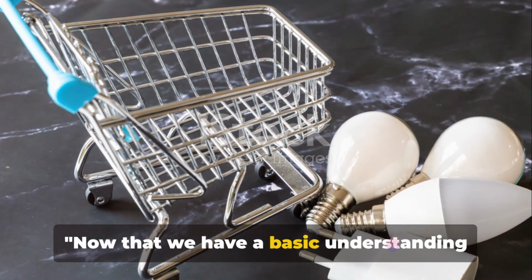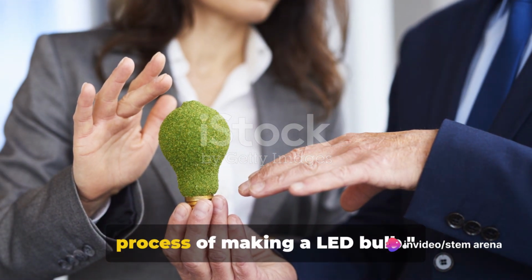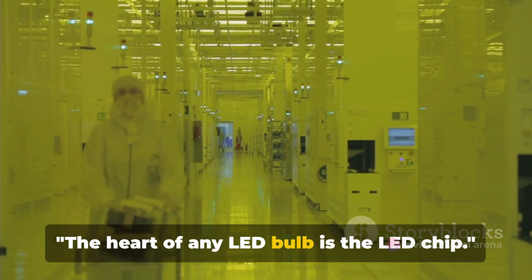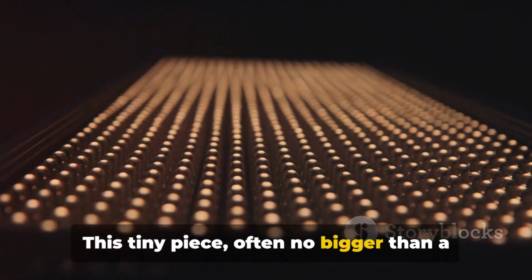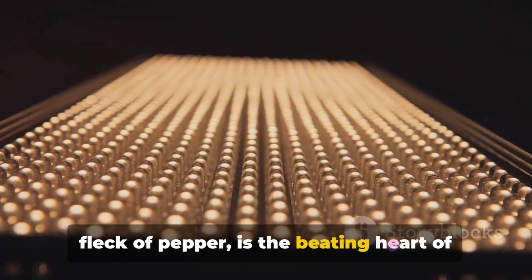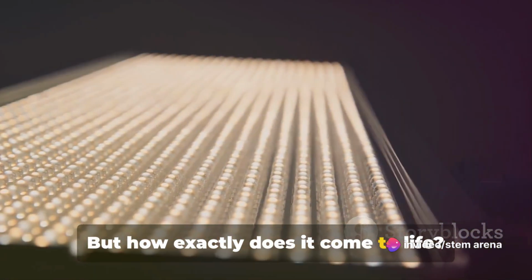Now that we have a basic understanding of LEDs, let's move on to the actual process of making a LED bulb. The heart of any LED bulb is the LED chip. This tiny piece, often no bigger than a fleck of pepper, is the beating heart of our LED bulb. But how exactly does it come to life?